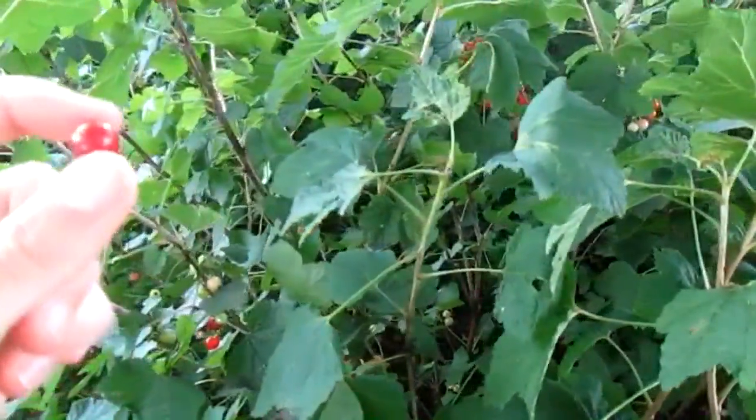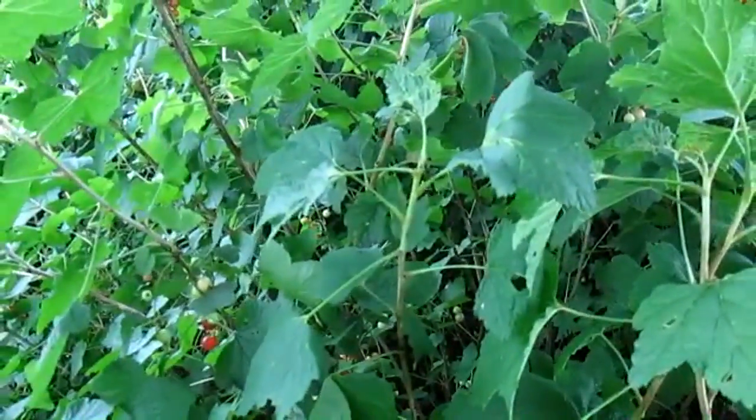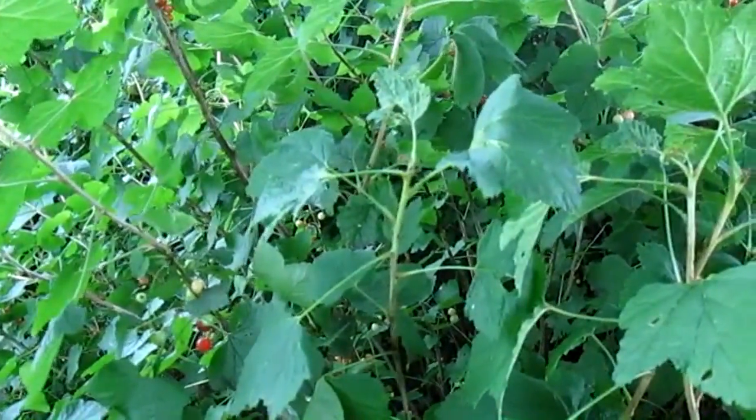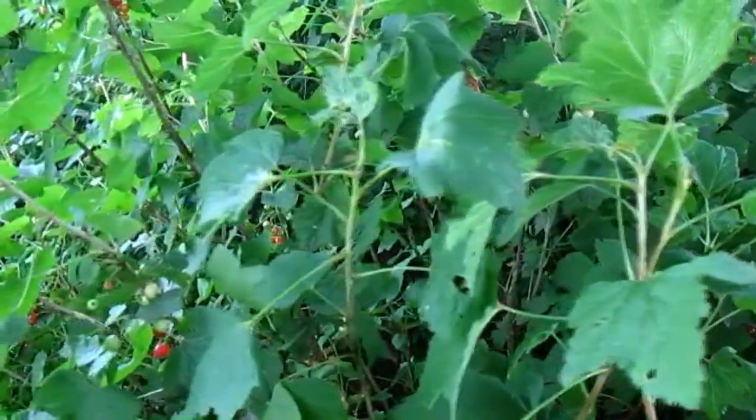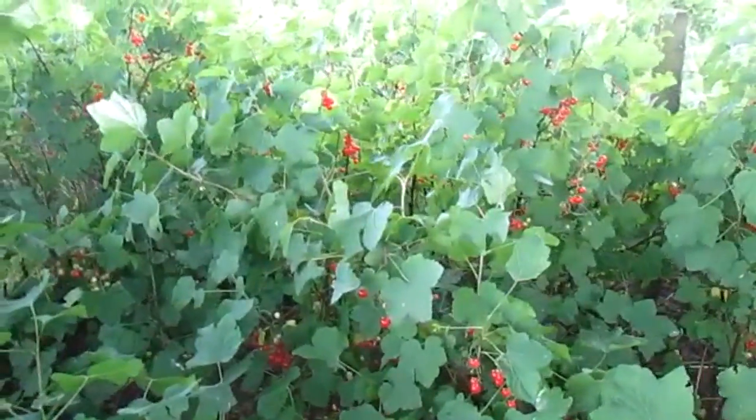There are 2 cultivars we're growing. I think this is a Red Lake, which actually harvests later on in the season, but Jonkheer van Tets are the other ones, which I'll show you a bit soon. Down there where all the red are, Jonkheer van Tets you can actually harvest in early July.